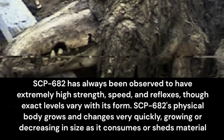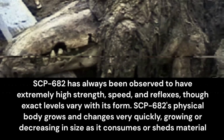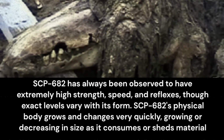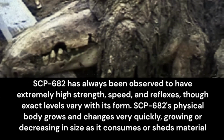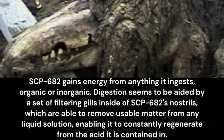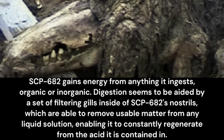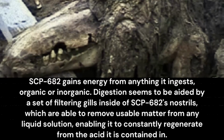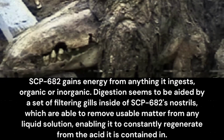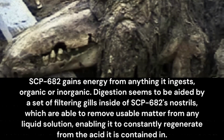SCP-682 has always been observed to have extremely high strength, speed, and reflexes, but exact levels vary within its form. Its physical body grows and changes very quickly, growing or decreasing in size as it consumes or sheds material. It gains energy from anything it ingests, organic or inorganic. Digestion seems to be aided by a set of filtering gills inside its nostrils, which are able to remove usable matter from any liquid solution, enabling it to constantly regenerate from the acid it is contained in.